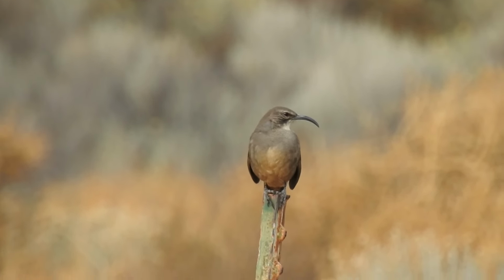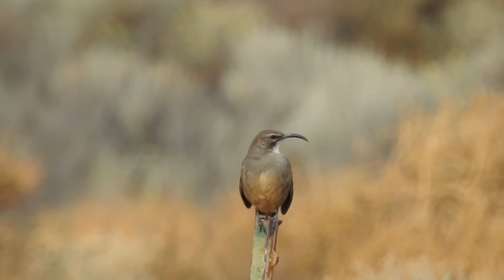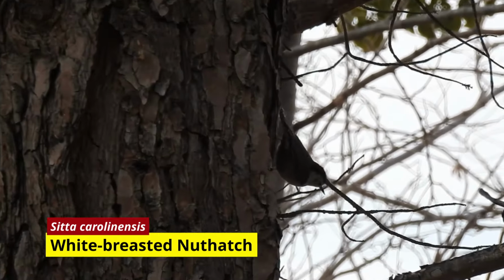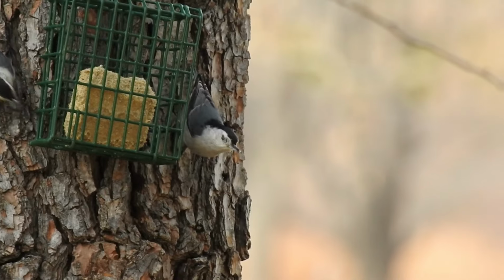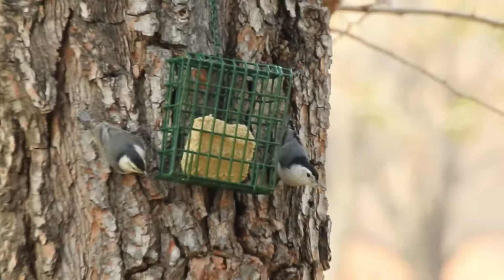It features that beautiful curved bill, and it was perched up nicely for us. We also found these white-breasted nuthatches playing along a tree, and they were trying to get to this suet that was set up for them. These birds are so fun to watch as they climb up and down the trees.